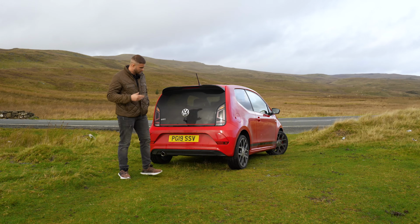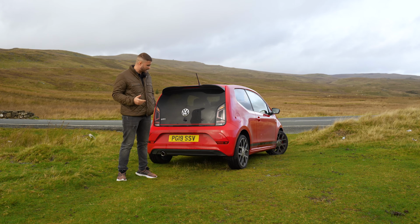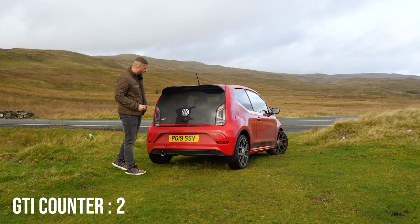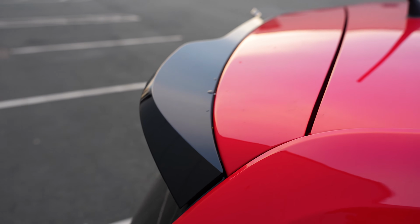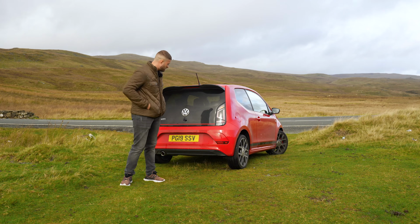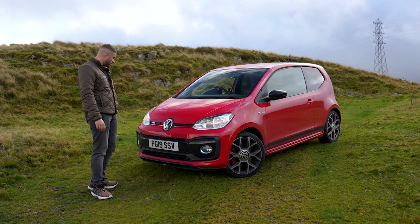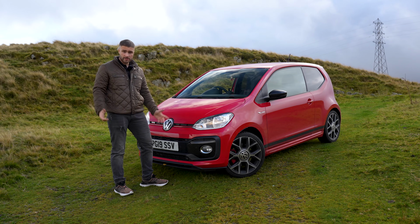Alright, so I'm stood outside the rear of the VW Up GTI. The look of these things is quite controversial. You either love them or hate them. Me, I think they're quite cool and quite funky. You get one tailpipe from the factory, which symbolises the GTI. You also get the glass boot and the spoiler. The engineers from VW have actually said this does supply downforce at high speeds. Onto the front of the car, it's got a really short front end, nice and stubby, with a GTI badge with the red line going throughout. To be fair, the front's not so tame to look at, but it's nice and sporty.